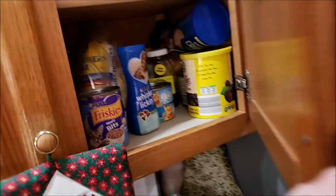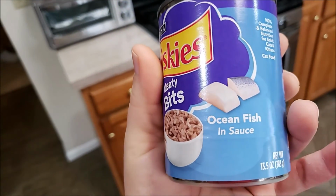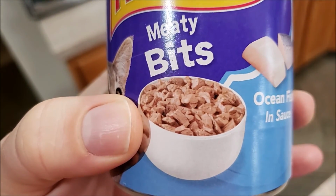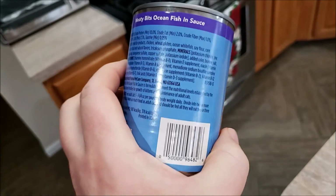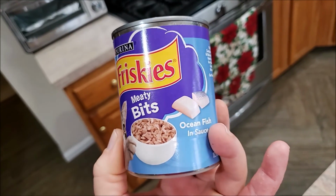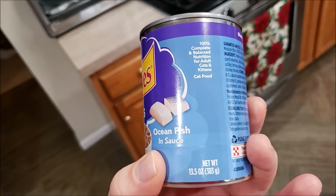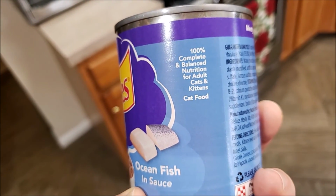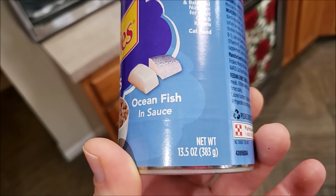All right, tubers, so it's in here, and this is the stuff right here. It's Friskies Meaty Bits Ocean Fish in Sauce, and it literally just looks like that. It's little bits of fish in their little sauce, and I had no idea if they would like this. This is actually a new item for Dollar Tree. Before, they had the ocean white fish and tuna. And you see it says 100% complete and balanced nutrition for adult cats and kittens. And it's a good deal, too. You get a 13.5 ounce can for $1.